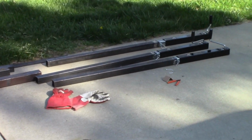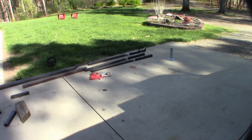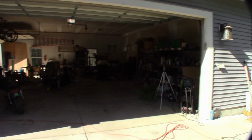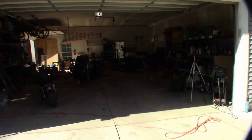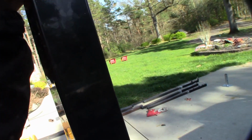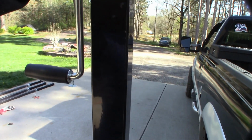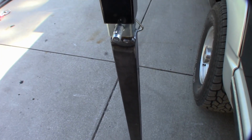Alright, so we got all 4 of these things done. I have been shut down for the day because the belt that needed to be replaced months ago on the drill press has finally snapped. I kept putting it off and I ultimately paid the price for it. So, well, guess that's what happens when you do stuff like that.